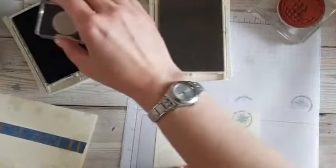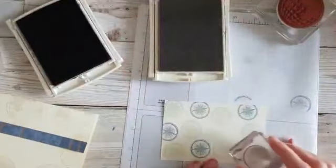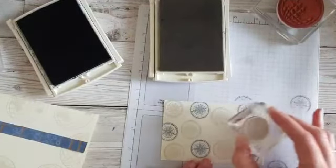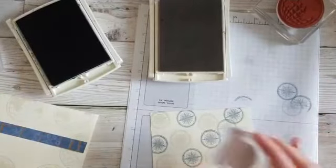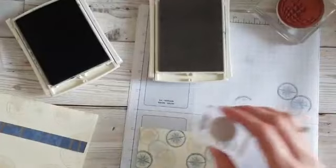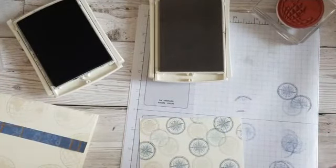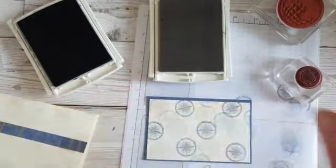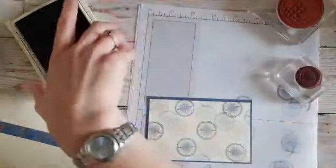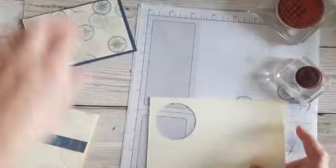Okay, so now what I'm doing is I'm stamping it so that I'm actually leaving a bit of room for my other colours, or other colour. Okay, that looks better. And now what I'm going to do is just put a few around the edge. Right, so there we go. So there's our panel here, and then I'm going to take a scrap. Let's see if we've got one here. Okay.